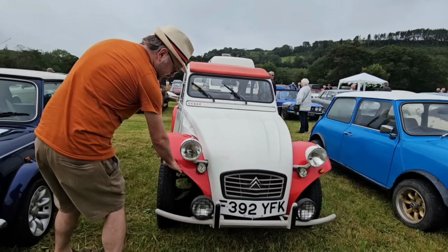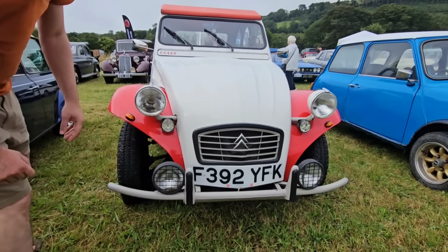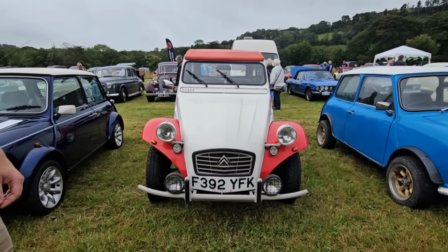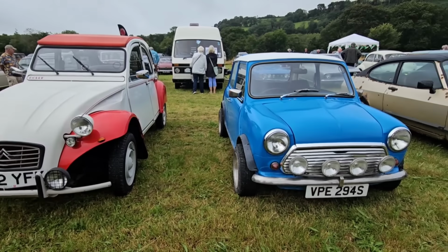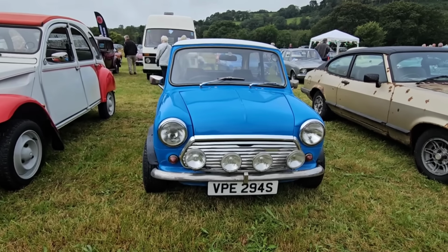It's got cutaway wings. It's got a PO front bumper that Citroën themselves fitted to a lot of their rally cars. And the cutaway rear arches. So it's like SUV styling before its time, really. A little mini next to it from about 77, 78. It's a lovely honesty to it.